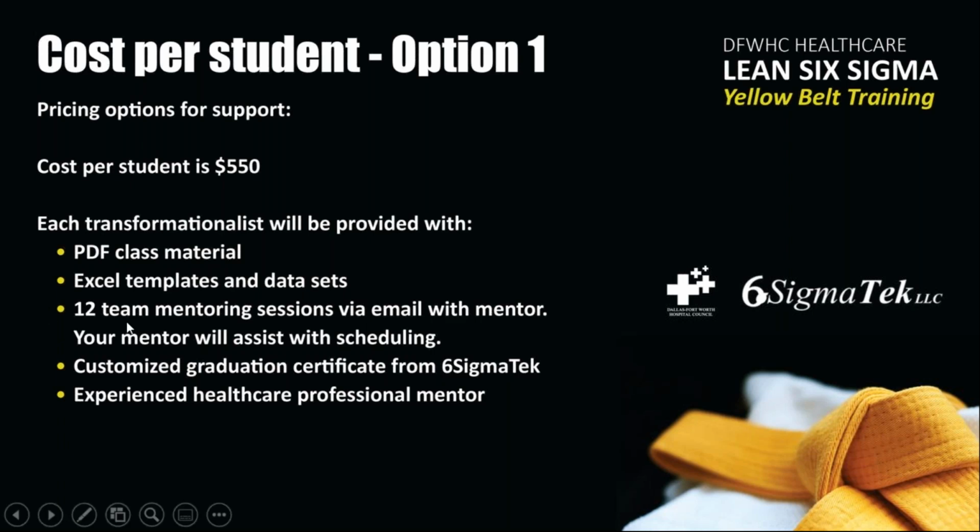Your mentor will give you a calendar where you can sign up for your 12 30-minute sessions. I'm sorry, email sessions, okay? Also get your certificate and all that good stuff. But the bottom line, option 1 is $550 per person, and you get 12 mentoring sessions.